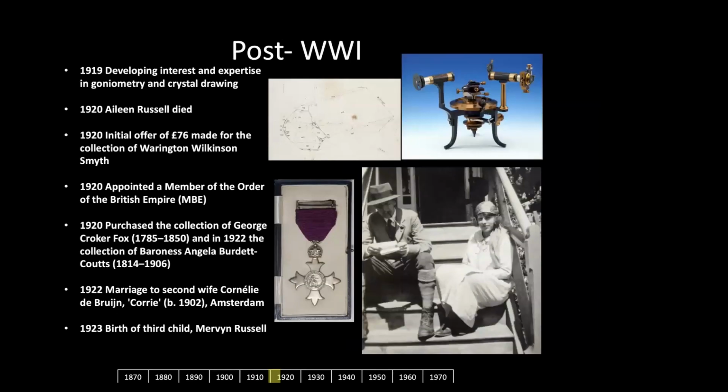After the war, we see that he starts to develop an interest and expertise in goniometry and crystal drawing. I don't have time this morning to go into this in any detail, but many of you will be familiar with the rudiments of the process. You mount the specimen on a needle and you orientate different faces, measure the angles between them. And from that, through a rather laborious and exacting process, you can construct a crystal sketch like this. And Arthur became very expert.